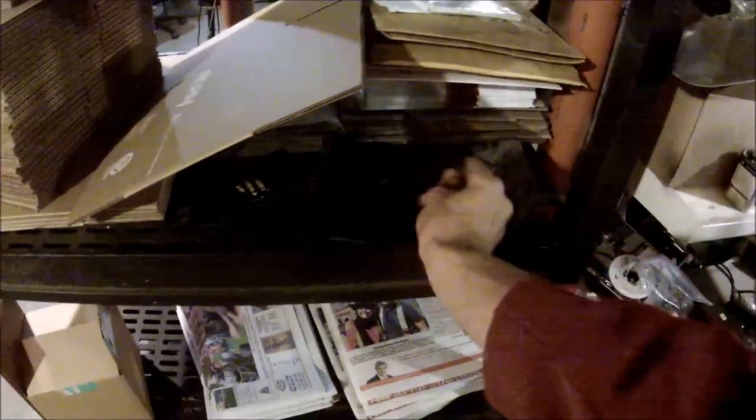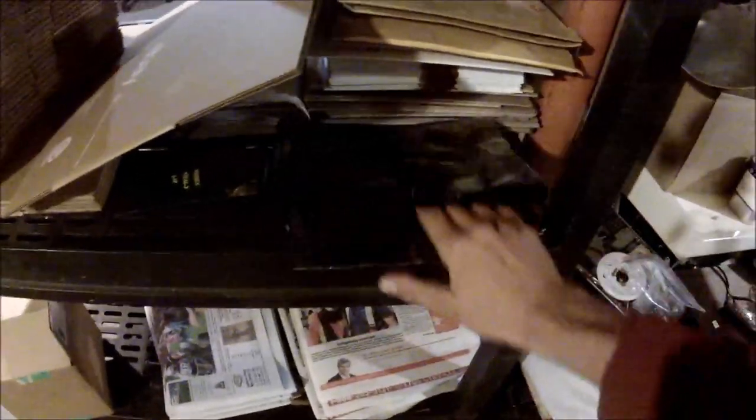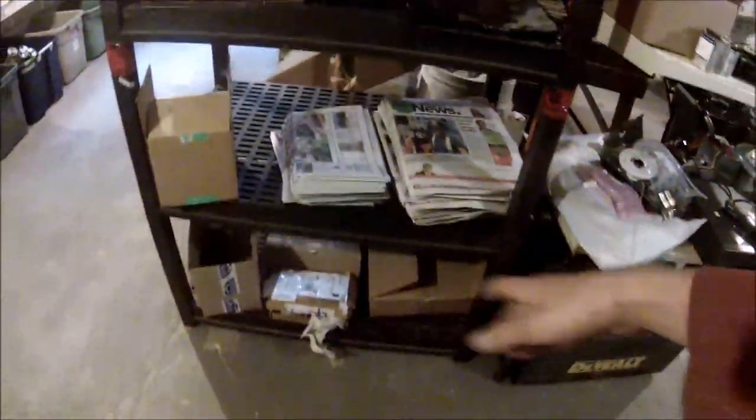I like ordering this size here, because most of my small stuff, my furnace boards, will fit in there. But if I need to, what I can do is cut it in half and tape two of them together if I have a bigger board to ship. A lot of newspapers there for void fill and some other stuff.